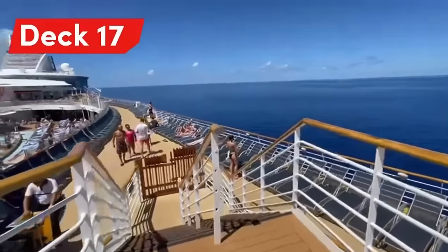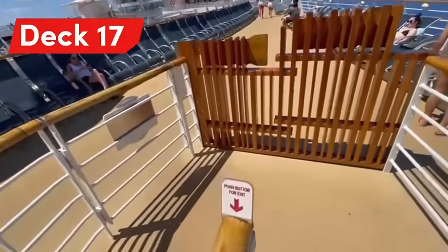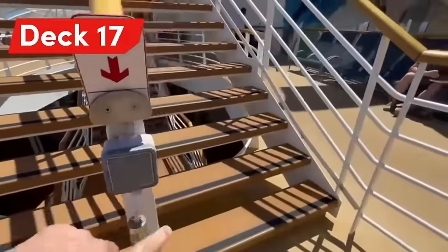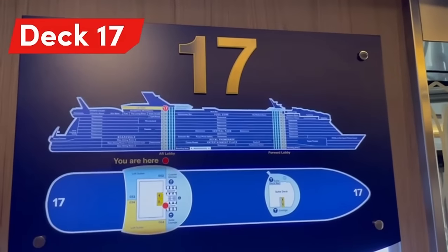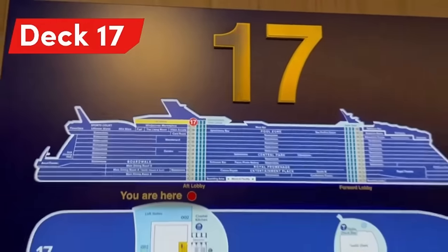Now, the first time I ever came up to this pool deck, I couldn't figure out how to get out of this thing because the sign wasn't great. That gate is locked. So see that press here? Press there for exit. That sign never used to be there. You didn't know how to get out.